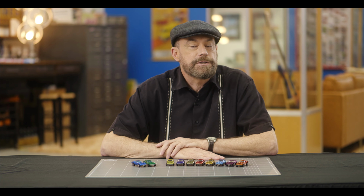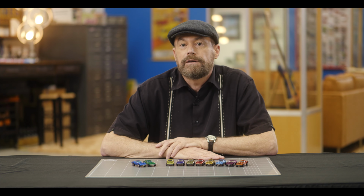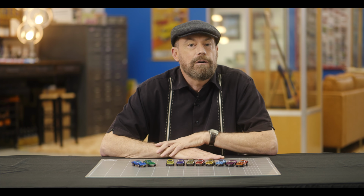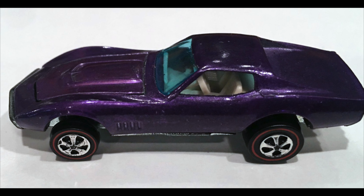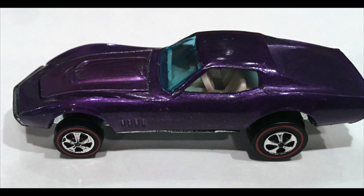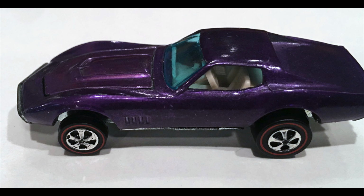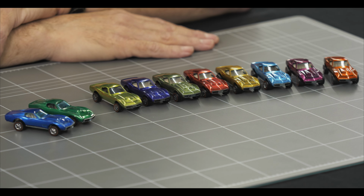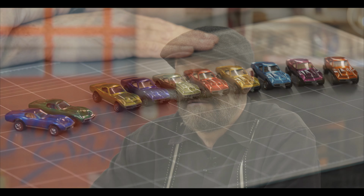There aren't many interesting variations on the Corvette besides the body color, but one is the Hong Kong later run long steering wheel interior variation. These cars from Hong Kong came with a steering wheel which matched the interior color of the car, unlike the cars that came with the standard black plastic steering wheel. And people will pay a premium for these long steering wheel cars, especially when the car has a white interior.